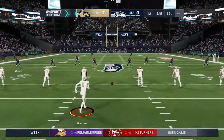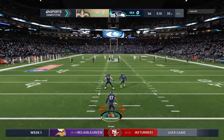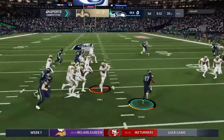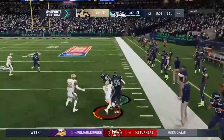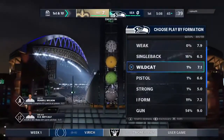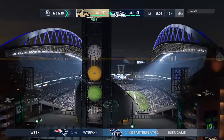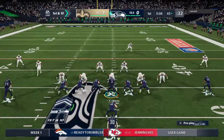So they throw the pick six. They'll get another shot at it now as this one's in the air. Green to bring it back. Oh, a good return up past the 30. Past midfield. And he'll return this one all the way onto the other side of the field. Well, he gave up the first touchdown of the game, but how about the response? Big-time return. Now it's their chance to try and put points on the board.